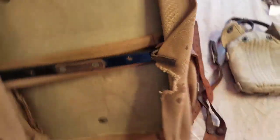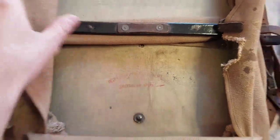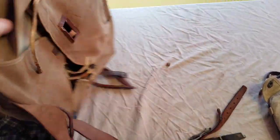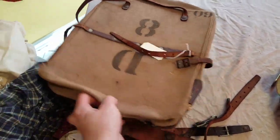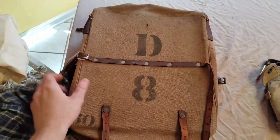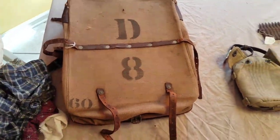Check this out. It says inspector something. This says inspected 1898. So this pack is 120 years old, and overall it's in really great shape. This is awesome. For $35, I don't think I could beat that. This is unreal. I wish I had a soldier's name or something in there, but it doesn't. But still really, really cool.